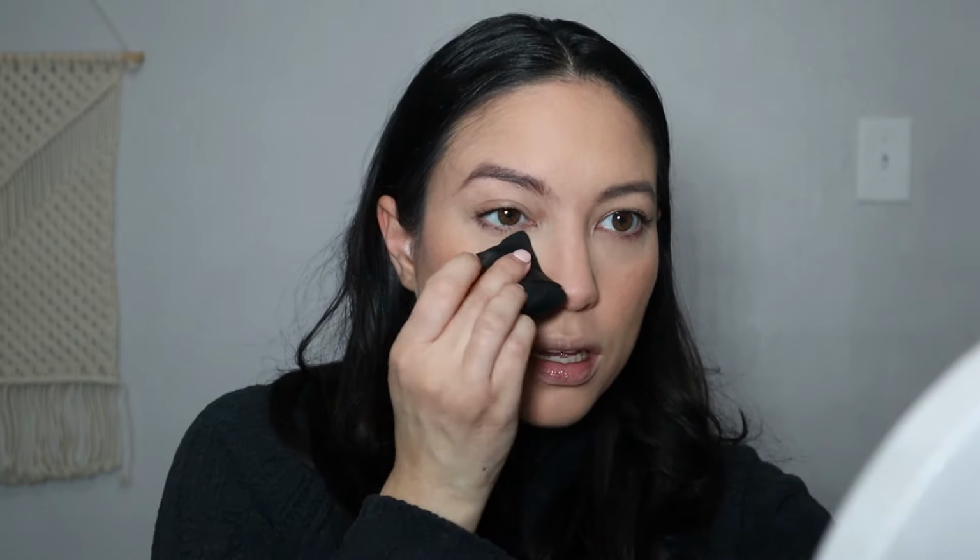Then we can finish it off with a little bit of a lipstick. This is from REM Beauty by Ariana Grande. And we're just gonna pop that over. Love this color. It is Lingerie.